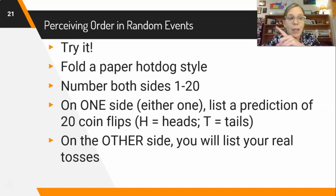So you probably on your prediction side have a lot more evenly distributed results, something like heads, tails, heads, heads, tails, tails, heads, heads, heads, tails, tails. And then on the actual side, you might have 5 or 6 heads in a row or 5 or 6 tails in a row, which you would never guess would happen randomly, but it actually happens more often than not. So that just shows us that we don't always realize what randomness actually looks like.